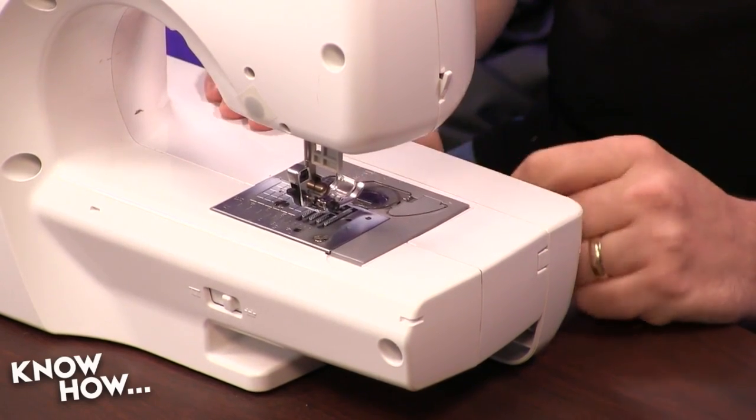Do you lick it too? Do you lick it so you can make it go? You lick it because you have to have it pointy to go through. And usually I'll cut the end of the thread, so if it's frayed, it helps it get through there.